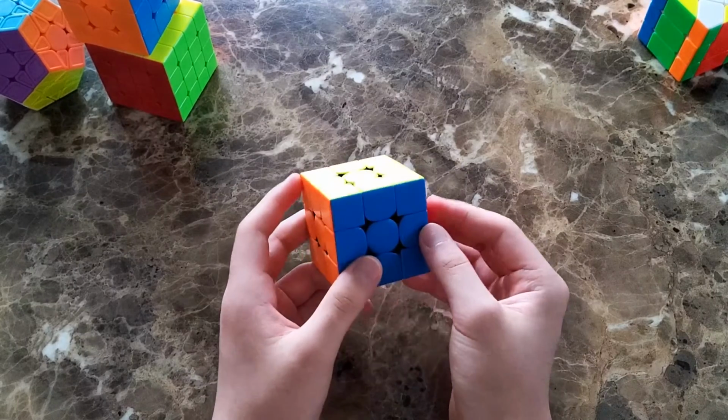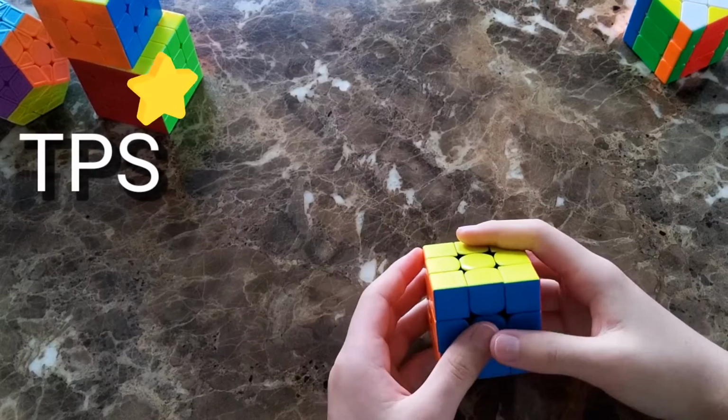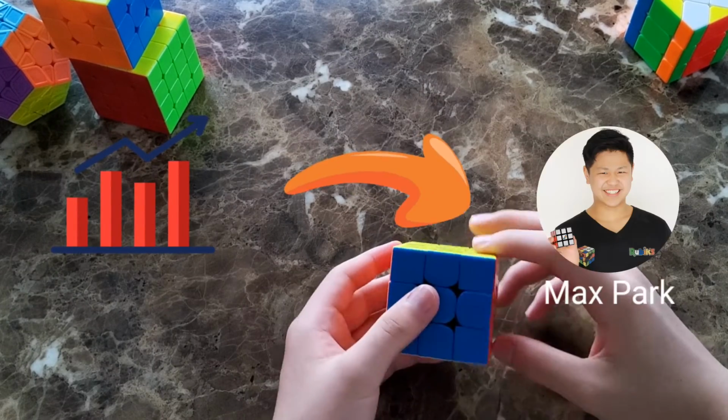Now, let's move on to number 2. Number 2. Increase TPS in algorithms. TPS, which is turns per second, is a very important thing in cubing. So the higher the TPS, the better.